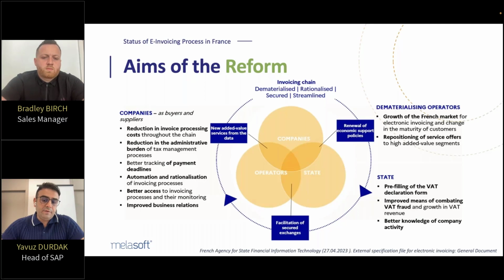Finally, from the state perspective, first of all, the VAT declaration will be much more efficient. VAT fraud rates will be decreased because all of the processes will be monitored closely, and also the government will have a better knowledge about company activities. So the new reform provides advantages for all of the parties involved in the process.